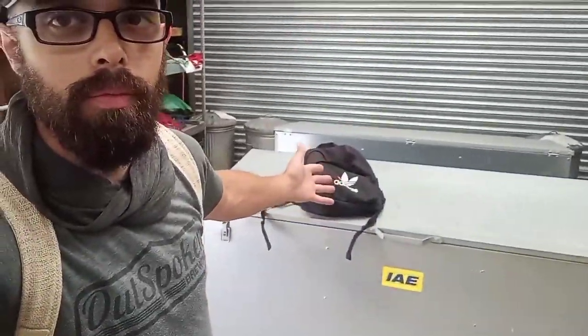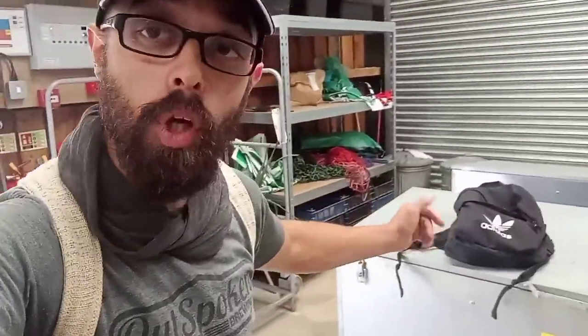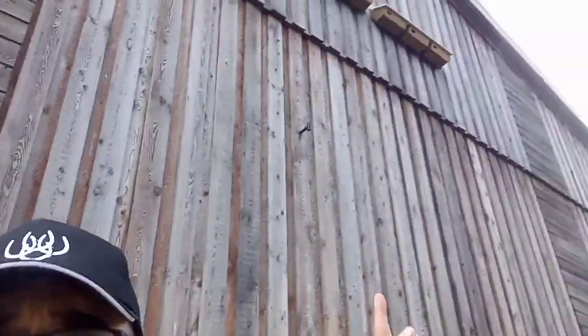The other neat thing about this back space is this is where we have our food for our livestock. We do keep the rest of it stored somewhere else, but this is primarily where it is so that volunteers and staff can easily feed the animals, which we'll have a look at while we look at the crop rotation field. So anyhow, that's this end of the farm barn, with swift boxes up there.